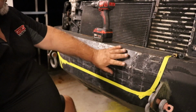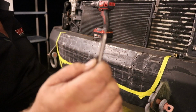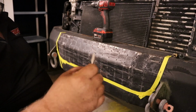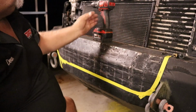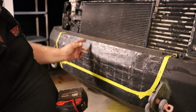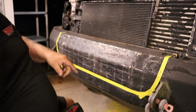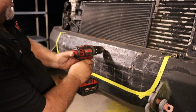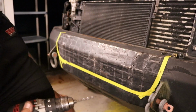So I got all my holes pre-drilled. First I started out with this little center drill, get away where you can see it, the center drill, and got them all spotted. Then I came back with my regular drill and drilled all them holes. Now all these have got angles. I didn't drill straight on them. Every one of these, if you'll notice, they'll go straight in, straight to the radiator. I don't want that wind deflecting or going anywhere.